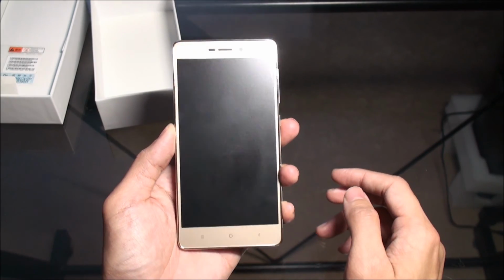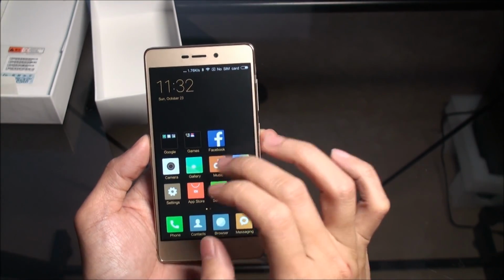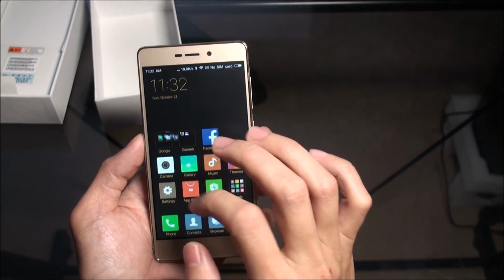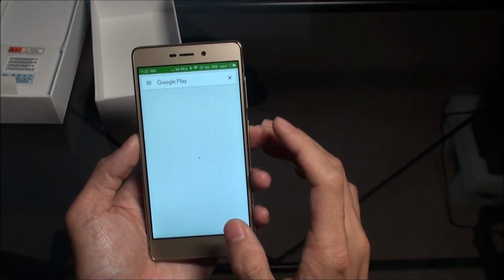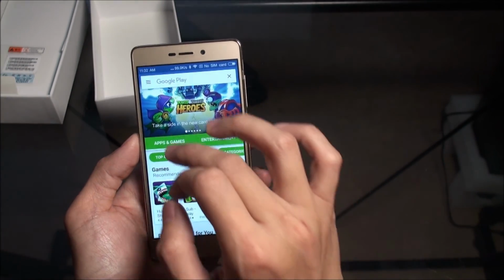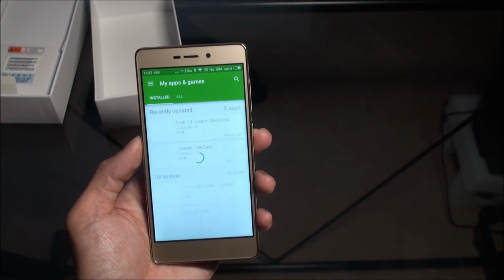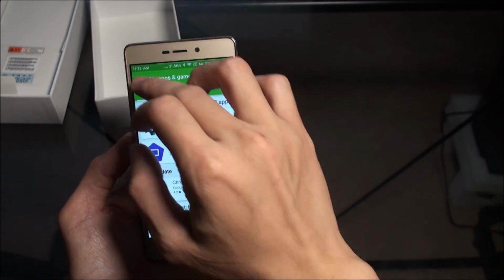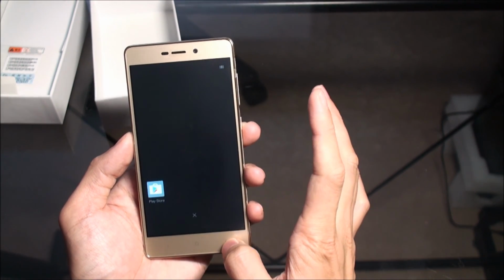It doesn't have double tap, but anyhow, this is the screen that we first come in. I just added a few things. The Play Store has a problem when we first download it. Maybe it doesn't happen to everyone, but it happened to me. So when we try to install an app, a message shows up saying there was an error every time you're trying to update or install anything. But I found a solution to solve this problem.